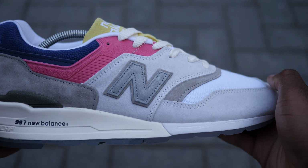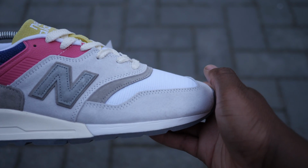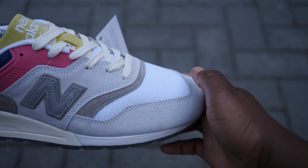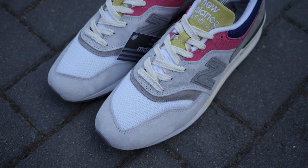Like the other made in England or USA shoes, the materials are fantastic. The paint job is good, but I did notice a little bit of glue on the right foot's midsole. There wasn't any on the upper, but that was my only little gripe with the shoe. Sizing wise, unlike the 1500s, this fits true to size.